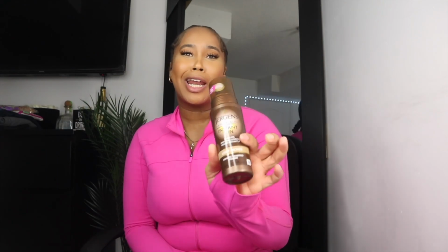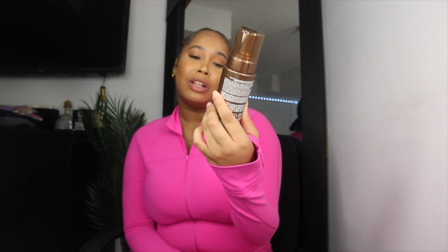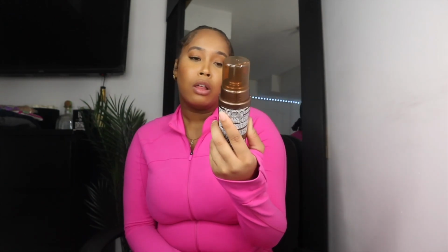What is this, spray tan? Like self-tanning spray? Like I didn't know what to say for a second. I got the light bronze color because I'm a bit lighter, so I didn't want to get the darkest one and then look like burnt toast. So yeah, I'm excited to try this out. I've never self-tanned before. Caravana's coming up and I need my skin to be even all around, so we're gonna try that out.